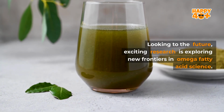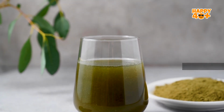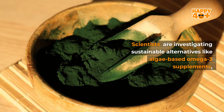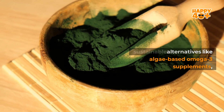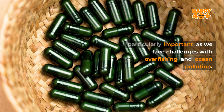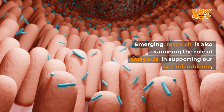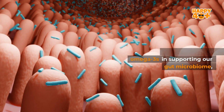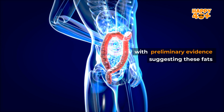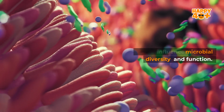Looking to the future, exciting research is exploring new frontiers in omega fatty acid science. Scientists are investigating sustainable alternatives like algae-based omega-3 supplements, particularly important as we face challenges with overfishing and ocean pollution. Emerging research is also examining the role of omega-3s in supporting our gut microbiome, with preliminary evidence suggesting these fats might influence microbial diversity and function.